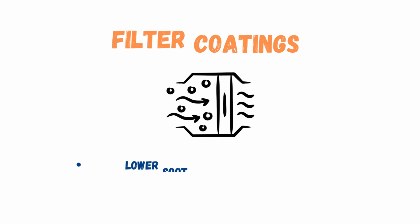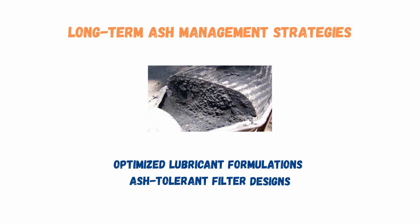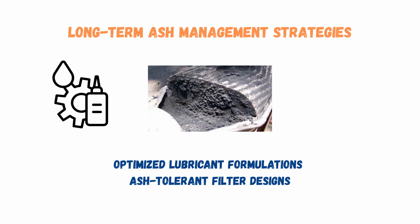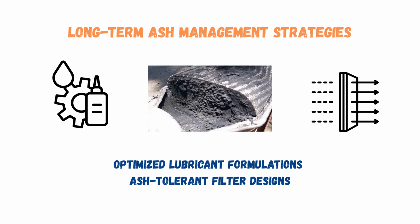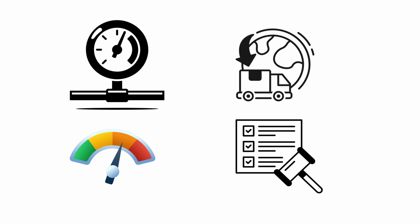Filter coatings are designed to reduce soot ignition temperature and improve oxidation efficiency at lower exhaust temperatures. At the same time, long-term ash management becomes critical. This includes optimized engine oil formulations and ash-tolerant filter designs to ensure pressure drop remains within acceptable limits throughout the required durability period.